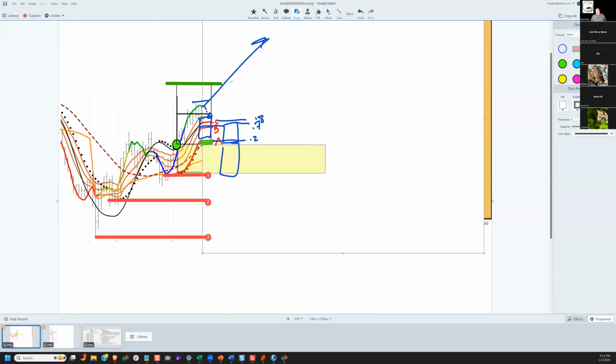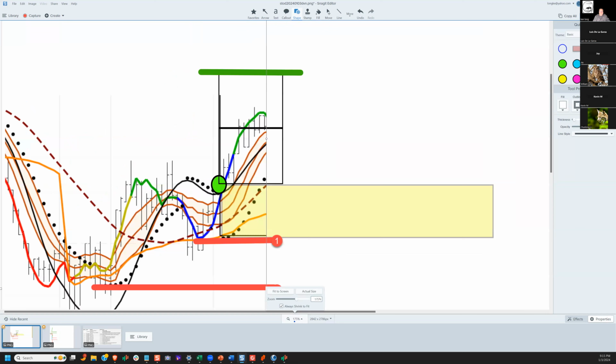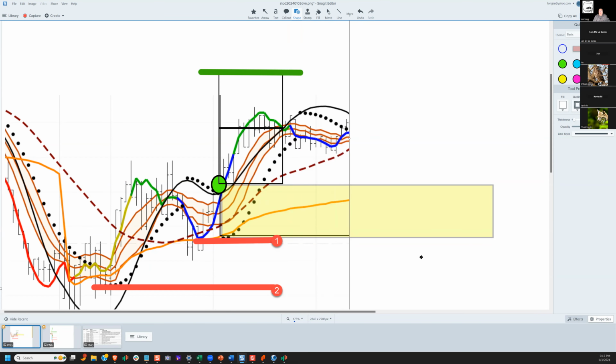I think you'd hold A if you were optimistic and wanted to give it maximum room and you didn't mind giving up half an R to do that. That would be your choice. I guess I could have made that larger. Both of them are still okay.